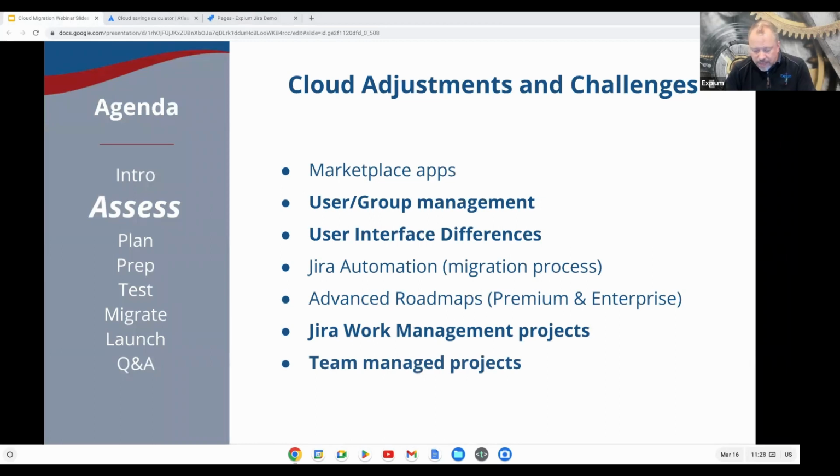Team managed projects. Cloud has something called team managed projects. It's a team managed project instead of a company managed project. It's sort of a self-service model. If you use Microsoft O365, you can set that up so your employees can create ad hoc, throwaway workspaces if they need, and they don't have to bother your administrators. This is the same type of deal. This is not necessarily a good thing. Team managed projects in and of themselves are not bad, but you really need to educate everyone on how to use them the right way.